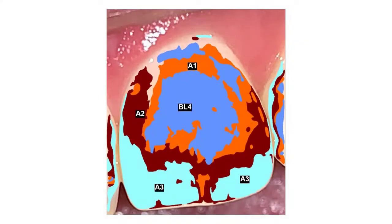And even if your shade is not 100% correct, if you are off a couple of shades, still ShadeWave is going to give us the right information.